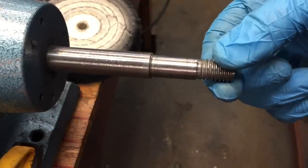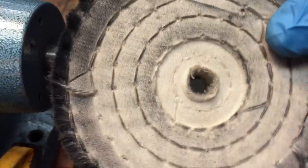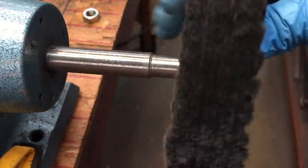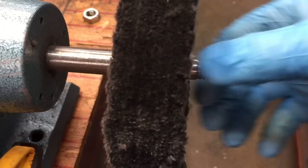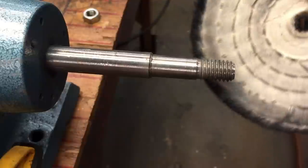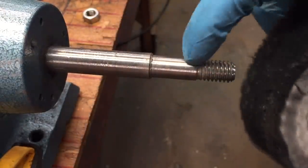Typically, when you buy a buffing pad or something, you would look for something that has a half inch diameter for this type of machine. This way it'll fit on nice and snug like that with no play up and down, no back and forth play, because this hole is the same diameter as the shaft.